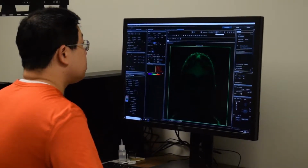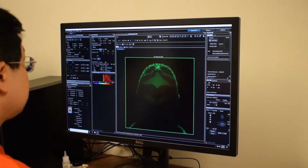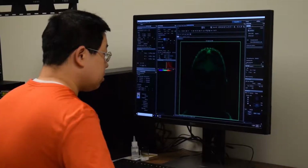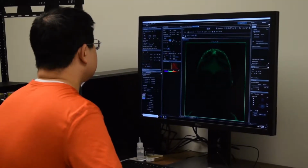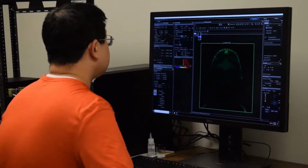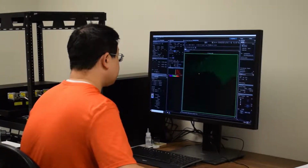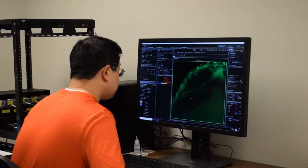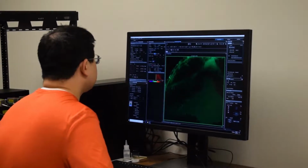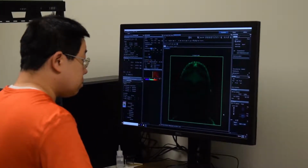In order to do that, however, we need to be able to look deep into the animal, perhaps into their brain or deeper into the cells in their heart or the cells in their developing bones. And this instrument allows us to do that. We can get images of individual cells, or we can get three-dimensional images that we can reconstruct and rotate and get information from multiple angles.